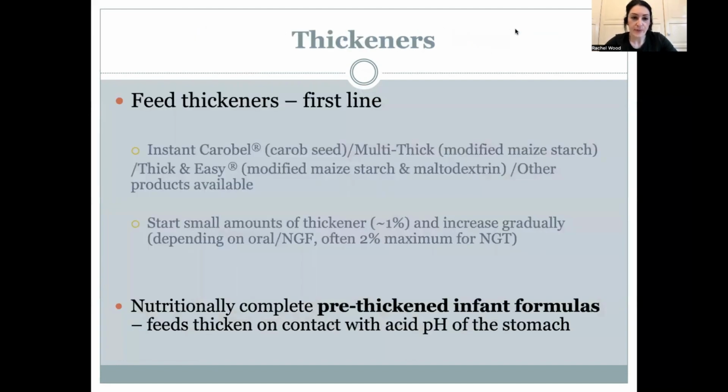So thickeners, you can get an instant thickener that can be added into a standard bottle or into expressed breast milk, or given alongside, and you add a small percent, so it's normally about 1%, which is a scoop from the box that you get, and this would be gradually increased. This can be used if the infant has severe gastroesophageal reflux and requires nasogastric feeding, but be wary that obviously thickeners can block the tubes as well, so this should only be done under the guidance of a dietitian.